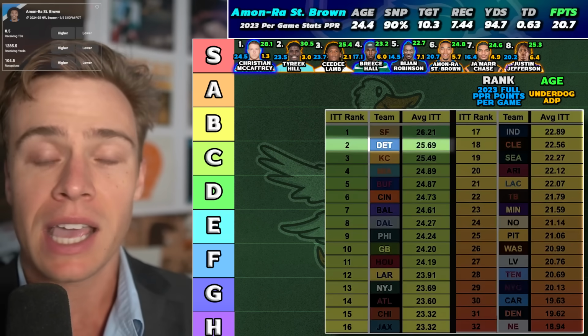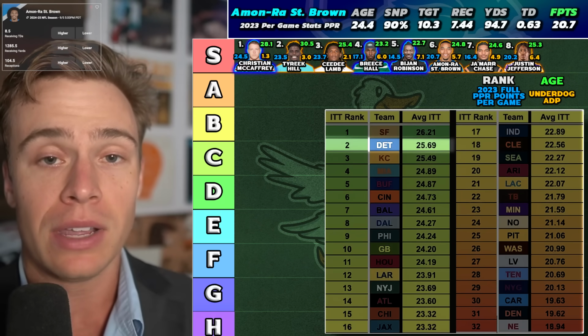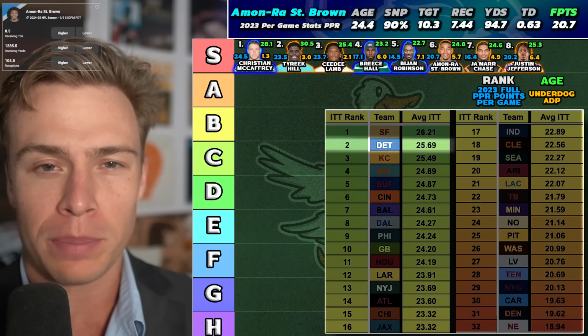Amon-Ra St. Brown at 6. Extremely safe option. The Lions project out to be the second highest scoring offense in the NFL this season. If you are looking at St. Brown, he averaged 17 points per game in a half PPR format last year, stepping into his prime. Even more exciting in a full PPR league.